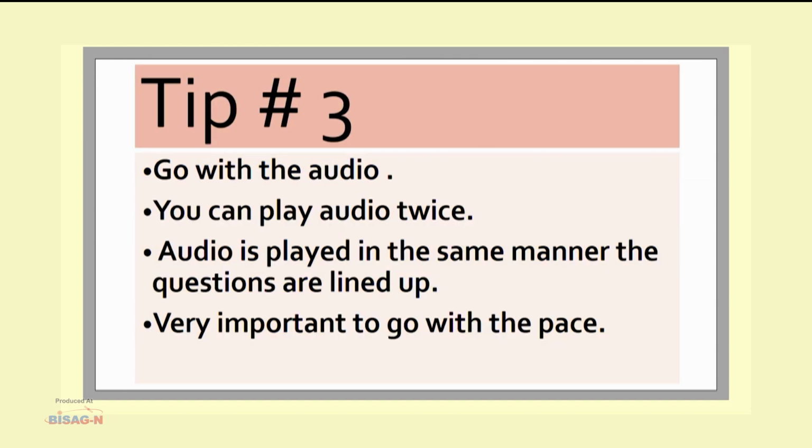Go with the audio. Yes, you have the whole control on your mouse, on your audio. So you go with the audio and you can play audio twice. The audio is played in the same manner the questions are lined up, so it is very important to go with the pace.